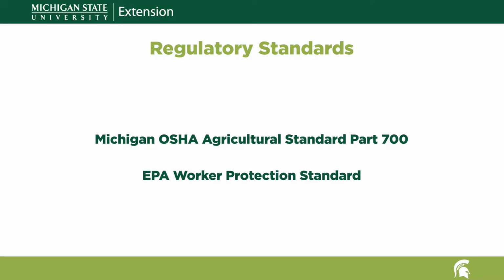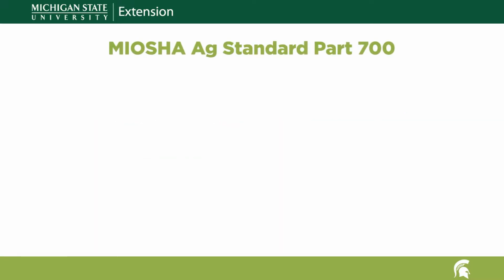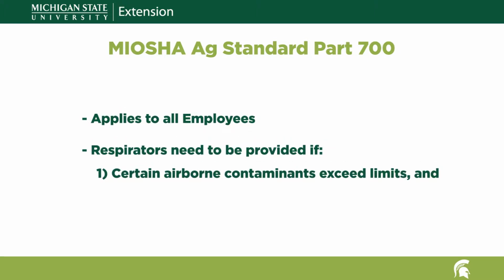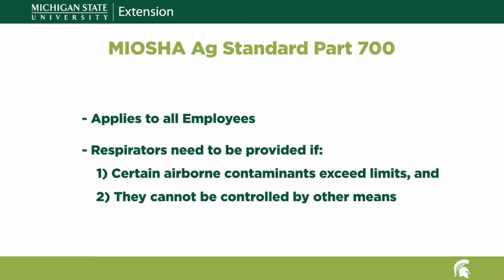Let's tackle the OSHA standard first. Part 700 applies to all employers and says that respirators should be provided by the employer if certain airborne levels of contaminants such as dusts, aerosols, gases, vapors, or mists are exceeded and are unable to be controlled via other means. The standard also requires the proper selection and use of respirators, topics which are covered by other videos in this series.